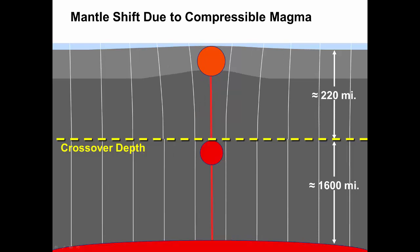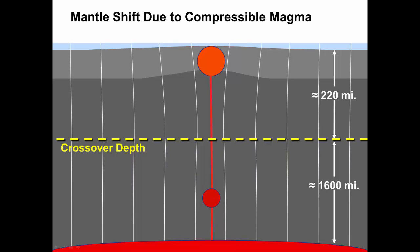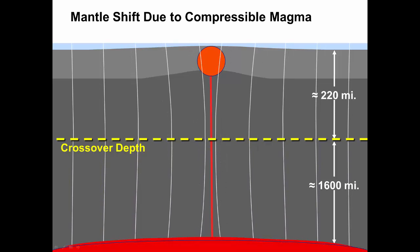As magma is compressed and falls toward the Earth's outer core, its volume reduces, and the overall effect is that the mantle as a whole shifts toward the fault. It is a case of volume out must equal volume in. If deep faults were spread evenly around the Earth, we'd expect somewhat random mantle shift directions.